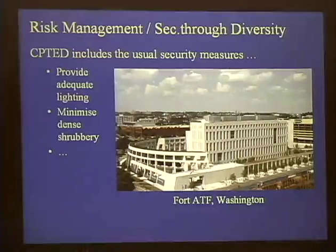This is an example of some random urban environment, and I'll get into the security features of that in a minute. So it takes standard security features that most people are familiar with: provide adequate lighting, minimise shrubbery for people to hide in, and so on and so forth. This is an example of this taken to, I think, ridiculous extremes. This is the ATF building in Washington.